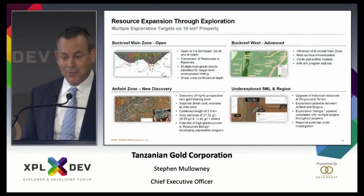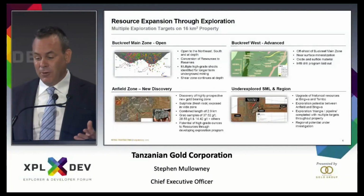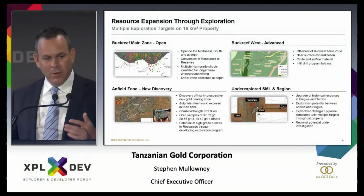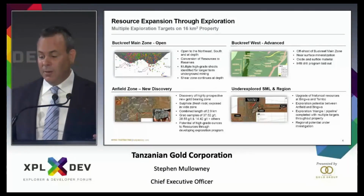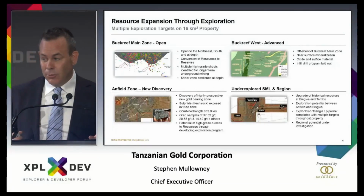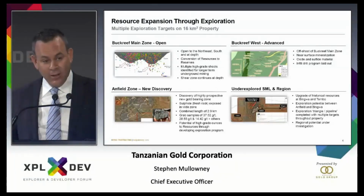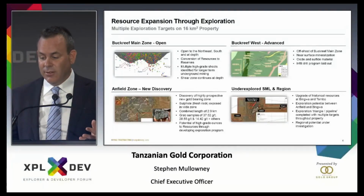So, as I mentioned, we were excited for the Buckreef main zone when we joined. The Buckreef main zone is open to the northeast, to the south, and at depth. And we're working with our consultants. We've identified high-grade chutes, so we'll eventually go underground as well. As our COO, Andrew, likes to say, the last hole in the northeast is 1.8 grams a ton at 200 meters. At a 50-meter width, and it hasn't been drilled up to surface. So we're very excited for what we have in this main zone.